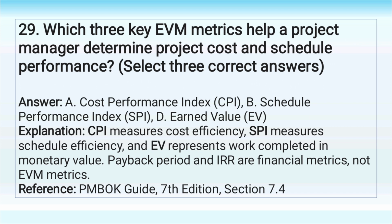Answer: A. Cost Performance Index, CPI. B. Schedule Performance Index, SPI. D. Earned value, EV. Explanation: CPI measures cost efficiency, SPI measures schedule efficiency, and EV represents work completed in monetary value. Payback period and IRR are financial metrics, not EVM metrics.